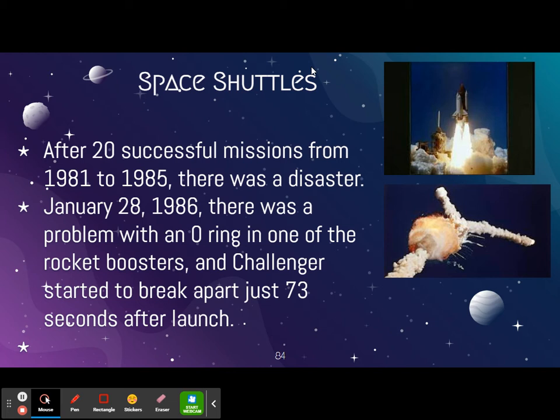The space shuttle made 20 successful missions before the first disaster. From 81 to 85, 20 missions in 4 years. And then, so everybody was feeling really comfortable with this, and they decided to take kind of their first passengers up.